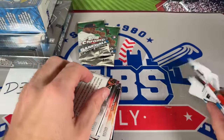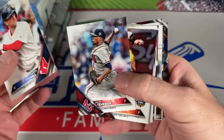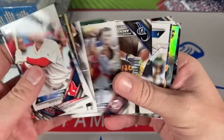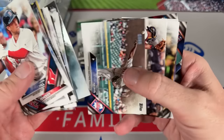Let's see what we have in this one. I got Aaron Hill starting this next one off. 3,000 hit club right there of Eddie Murray, Hall of Famer, 500 home run club member. There's Ichiro, Sean Manaea right there.